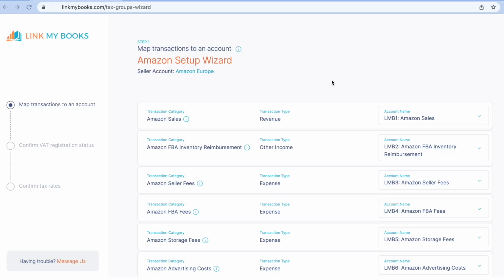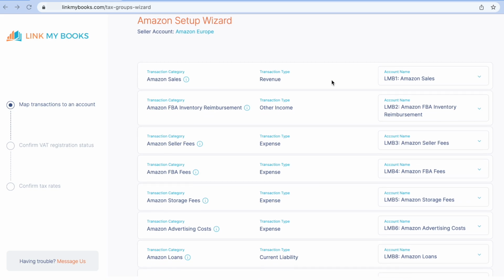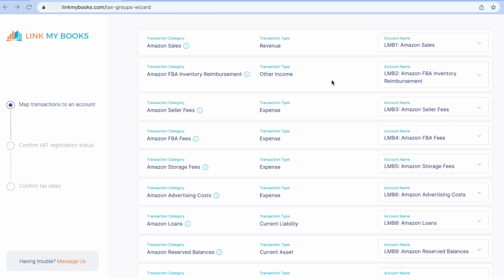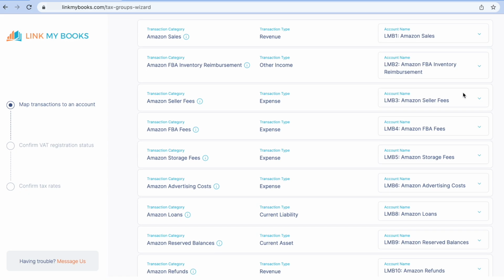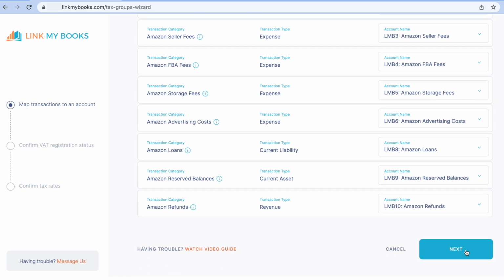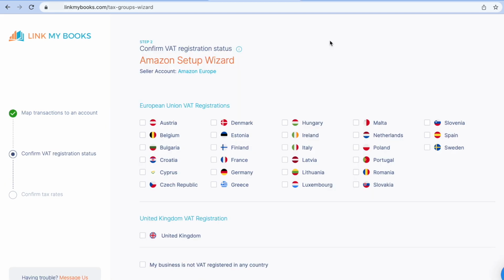So on this first page, I need to select which accounts in Xero I want the different types of transactions to go into. I have the option here of accepting their default accounts or choosing my own. But since this is a new account in Xero and I've not got any specific chart of accounts set up, I'm just going to accept the Link My Books defaults. In doing this, this will add them into my Xero chart of accounts, so I don't need to do anything manually.